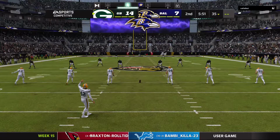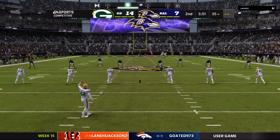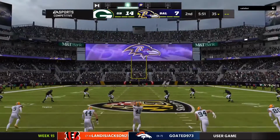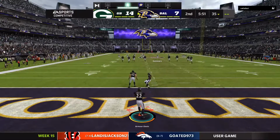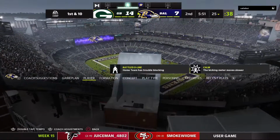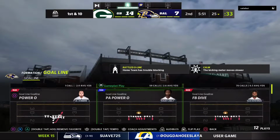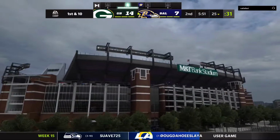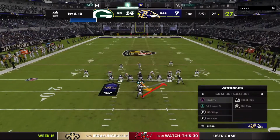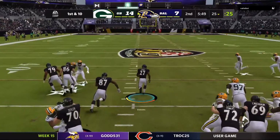Mason Crosby, kickoff for Green Bay. Now after the touchdown, here's Crosby to kick it away. The Ravens take over 1st and 10 at their own 25-yard line. Jackson and the Ravens come up now. He'll start with a handoff to Dobbins.